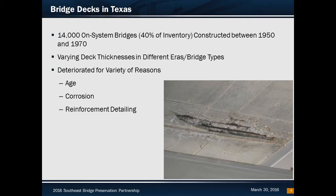We've got a lot of these. We've got a lot of bridges. Hala mentioned we've got over 53,000 bridges in Texas. We've got about 14,000 on-system bridges, 40% of the on-system inventory that was constructed between 1950 and 1970. I think that's pretty typical across the country, the interstate era.